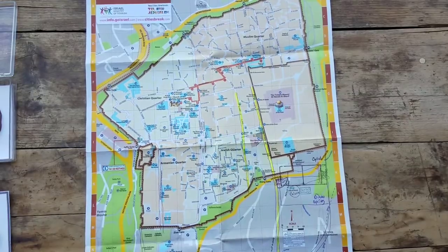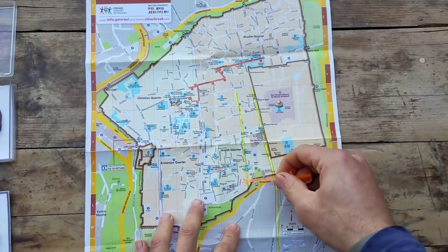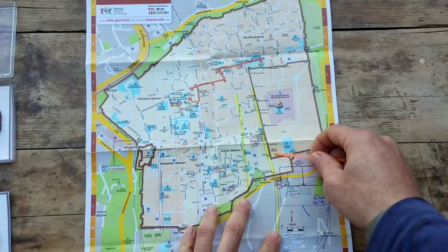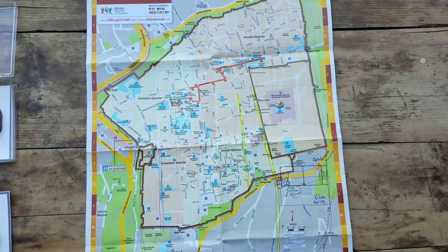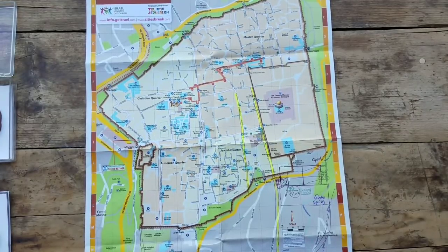We're going to use historical accounts by Josephus and actual archaeology by Eilat Mazar in the city of David. Okay, Josephus describes two roads called cardos. One of them would adjoin to the temple, so that's this one here, two roads. We have other videos on the eastern and western cardos, very insignificant.